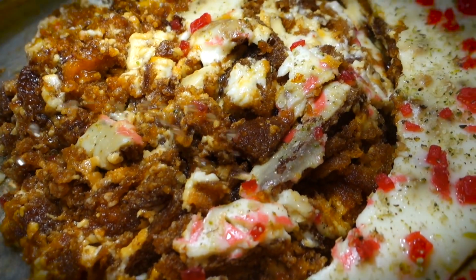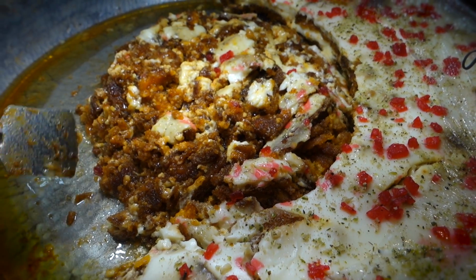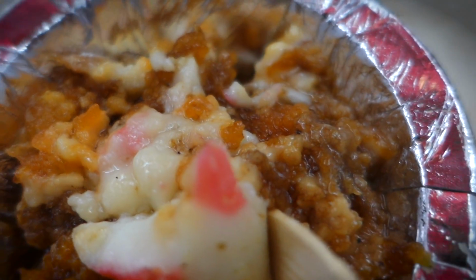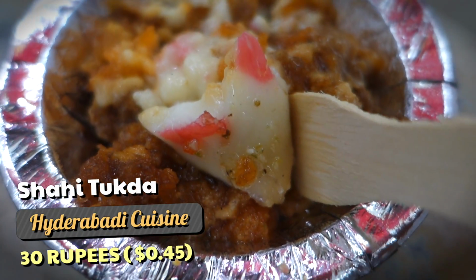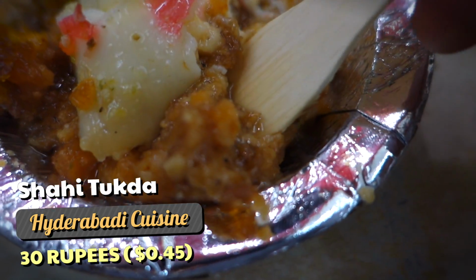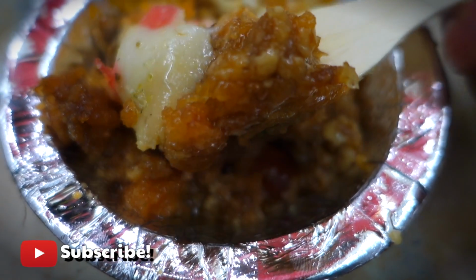So next up, we moved on to a place called Shahi Tukda to get some dessert action deep in our stomachs. Now, I don't really know why, but the name of the shop and the name of this dessert are one and the same. It's Shahi Tukda. I'm not sure what that's all about. That's like naming a hamburger joint hamburger. Must be some kinda Eastern thing.